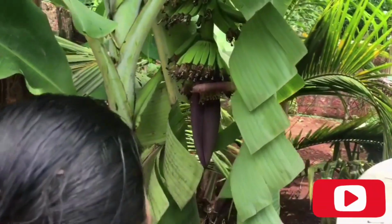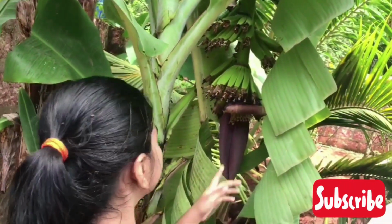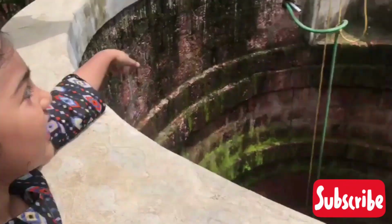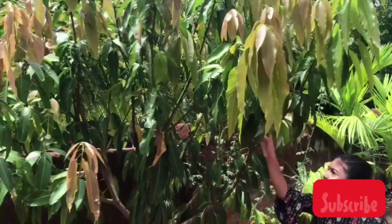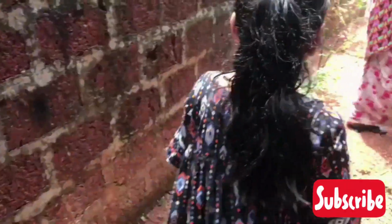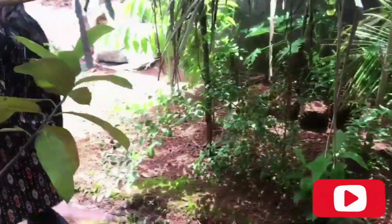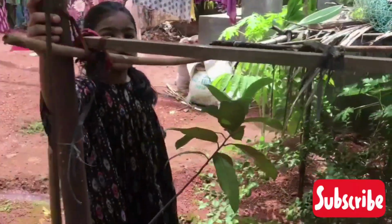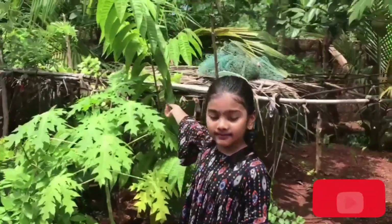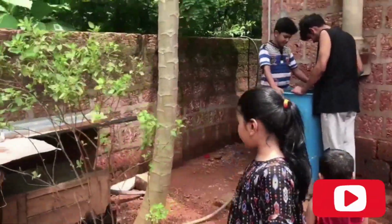Here is a baby bananas. This is a big well. This is a mango tree. This is a money plant. This is a jasmine and rose. This is a jackfruit tree. Another papaya plant, custard apple plant. And this is a tulasi.